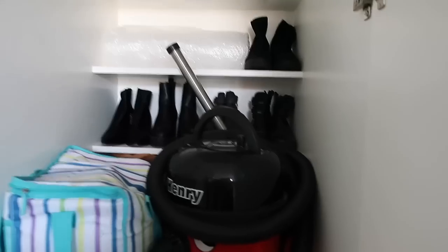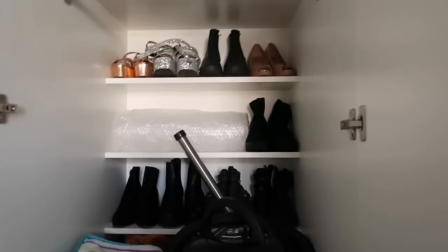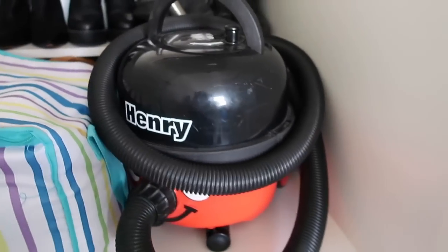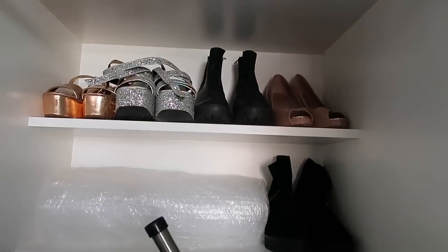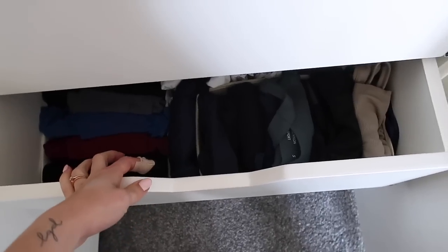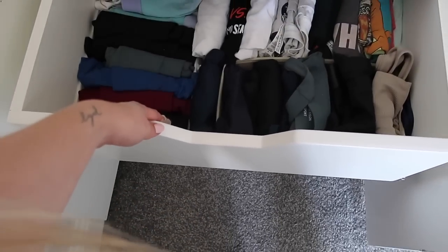Now, who remembers this wardrobe? It was such a mess. I think I was probably too embarrassed to show you this when I first started this vlog, but yeah, it's so much better now. So this is just a cooler bag, and it has some spare tote bags in it. We've got our Hoover. There is a rail in here if we need it, but I'm hoping we won't. And then I've got some winter boots and shoes at the back there. And then I haven't sorted this drawer yet, but this is bedding. Okay, so who remembers the state of my gym and pyjama drawer before? Because now it is so much better.